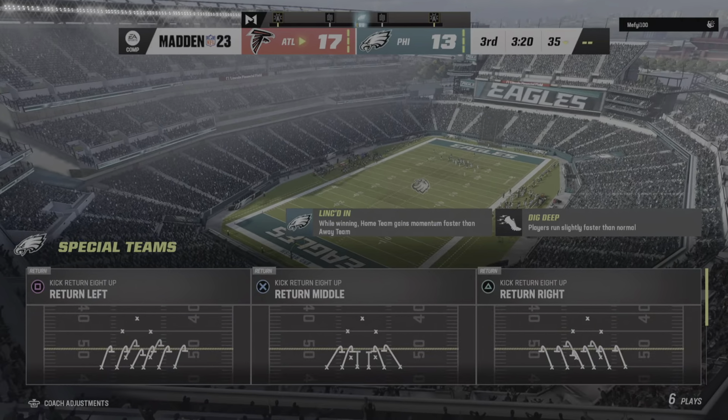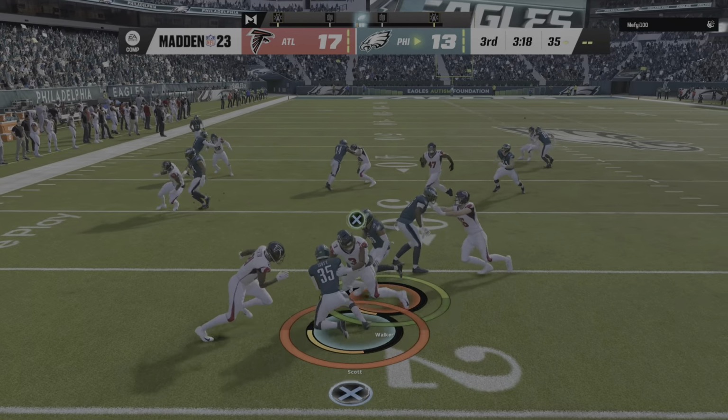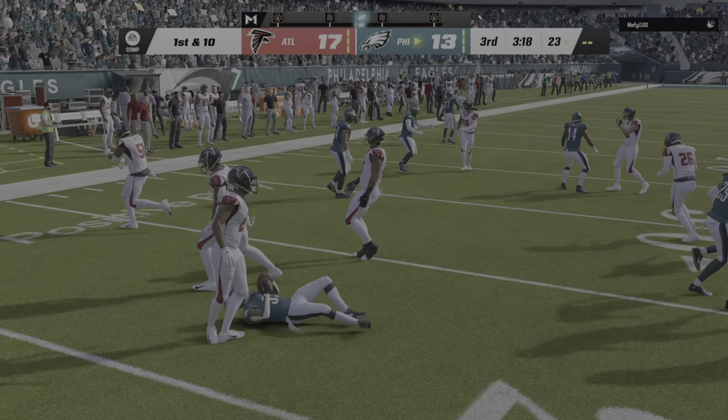So they throw the pick six. They'll get another shot at it now as this one's in the air. Pulls it in at the 13. And able to get this across the 20, but not much further as he's dropped at the 23-yard line.